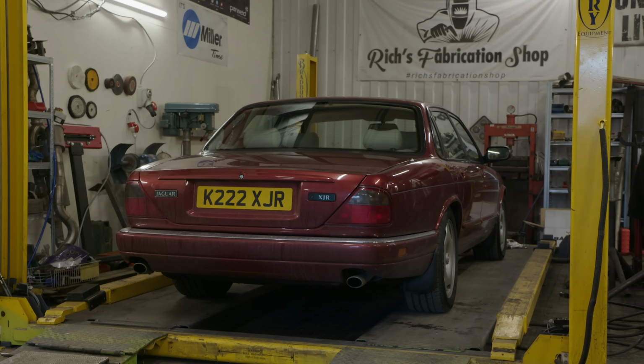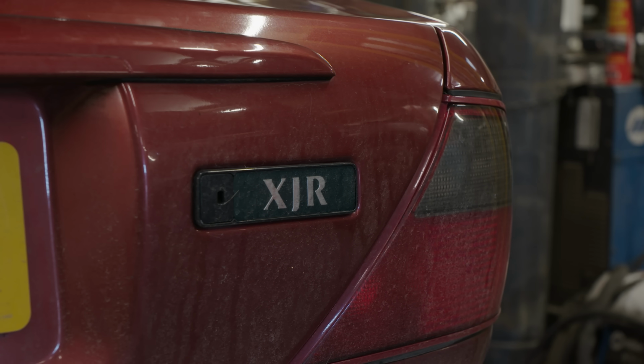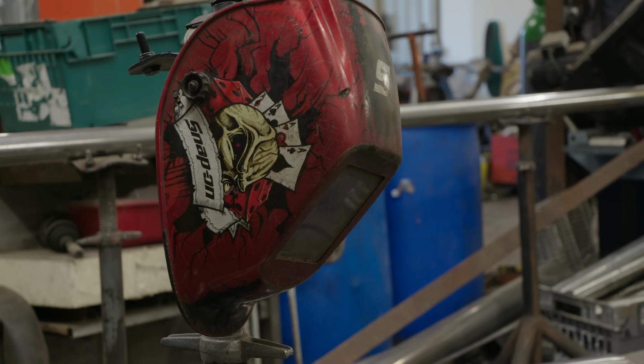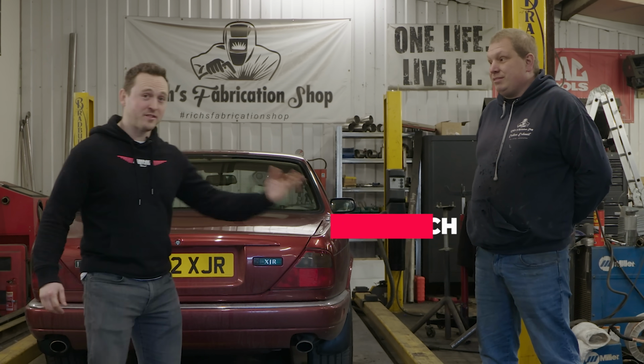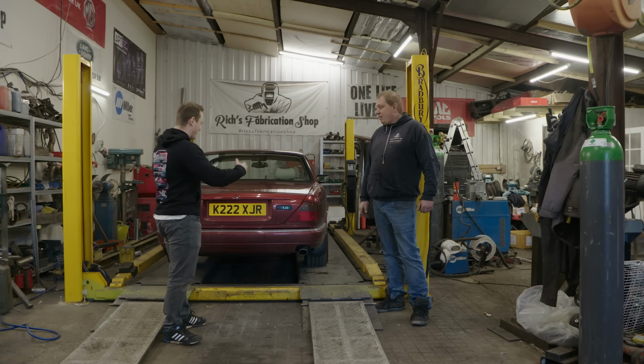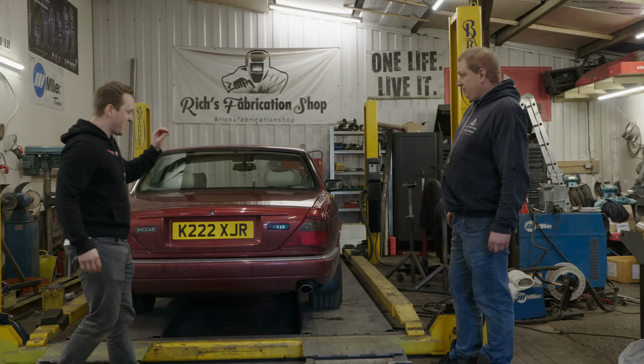With the XJR now running perfectly, I took the Jaguar to exhaust fabricator and general maker of crazy stuff, Rich's Fabrication. Today is a very exciting day because you join me at Rich's Fabrication. This is Rich, he is a fabricator. So what we're going to be doing today is obviously fabricating an exhaust for the XJR.